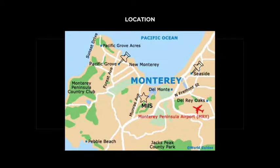First, it's important to consider location when finding housing to attend MIIS. MIIS is located in Monterey, but you may also look for housing in Seaside or Pacific Grove for additional options.